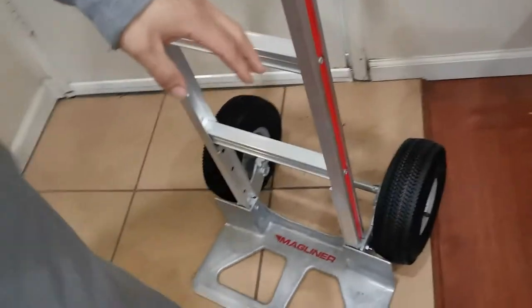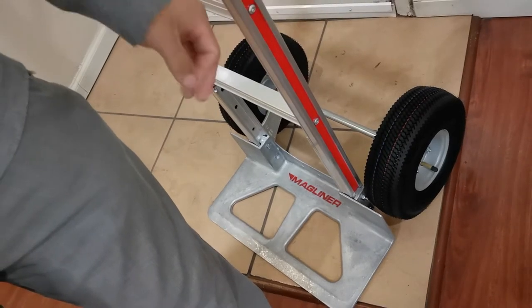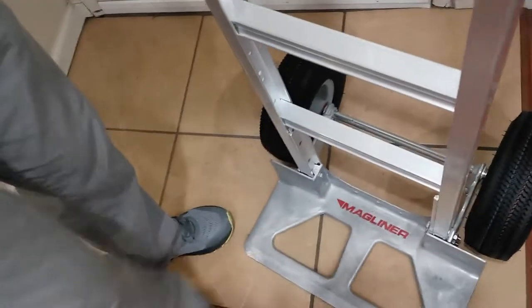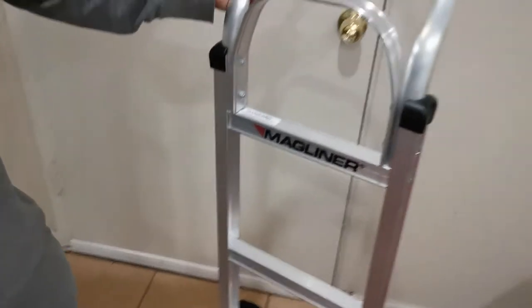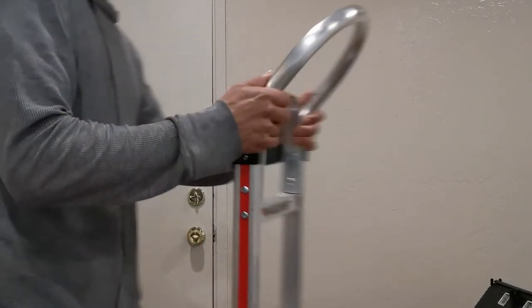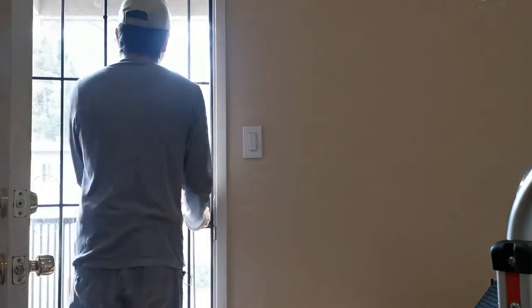As you can see, it has those huge 10-inch wheels. Those are air-filled, which is wonderful. They perform much better than solid wheels. And I believe this bottom plate is magnesium. Well, that's probably because of the brand, Magliner. So yes, I will be using this to pick up my machine, and hopefully that goes well. So let's go pick up this very big, very bulky machine from the post office. All right, let's go.